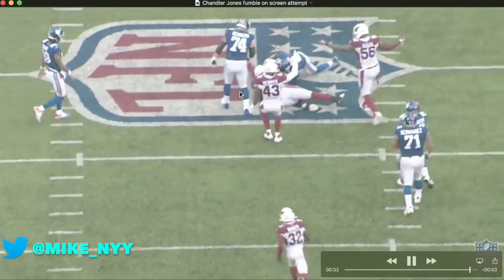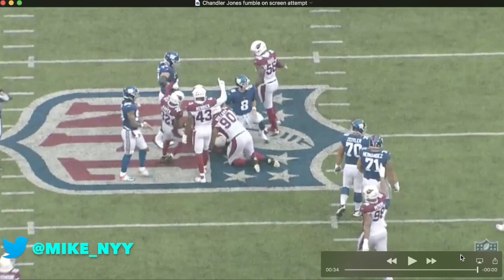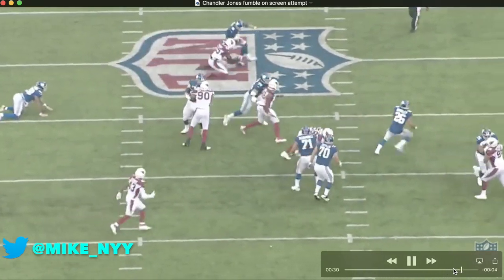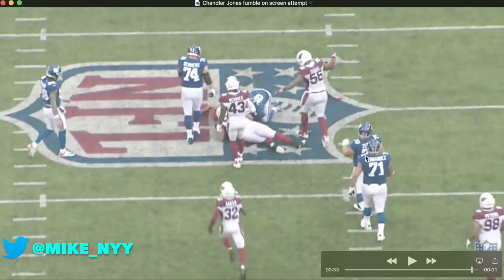At some point, you have to try and throw that ball away, or even just take the sack. You don't want to fumble that ball. At worst, you don't want to fumble right there. You can watch how many times Daniel Jones double clutches: 1, 2, 3, 4. And then, yeah. Not a good play by the rookie, but that's why they call them rookie mistakes.